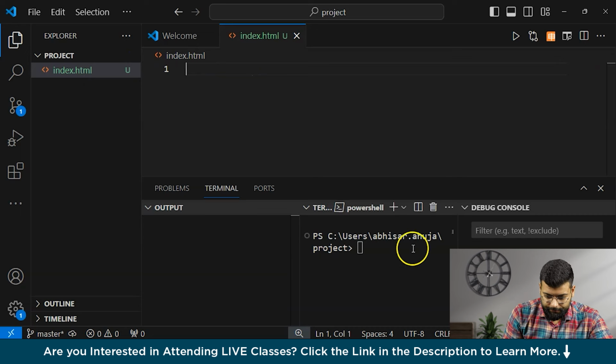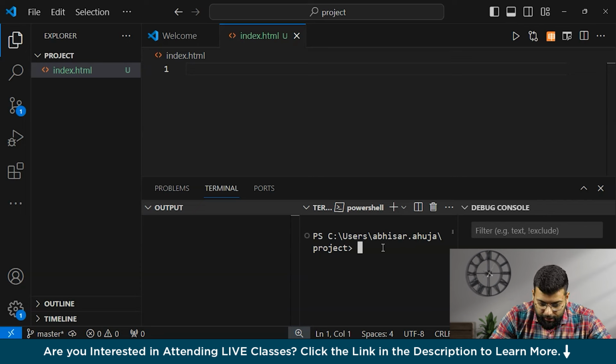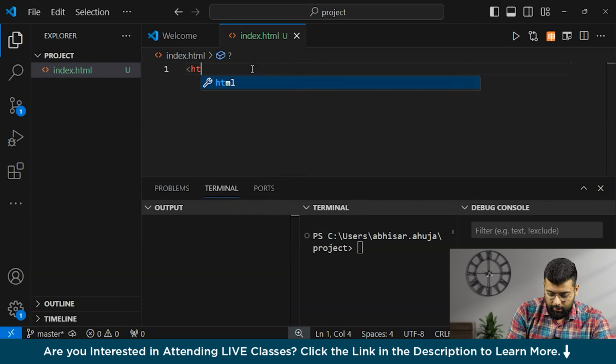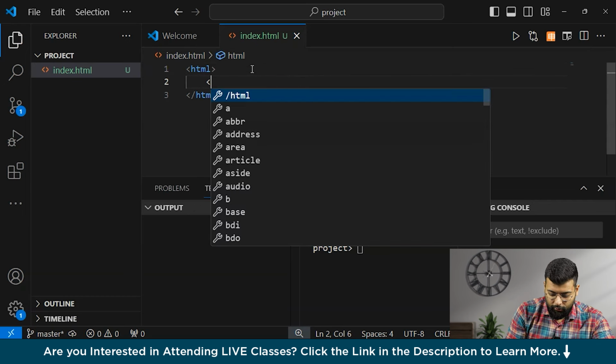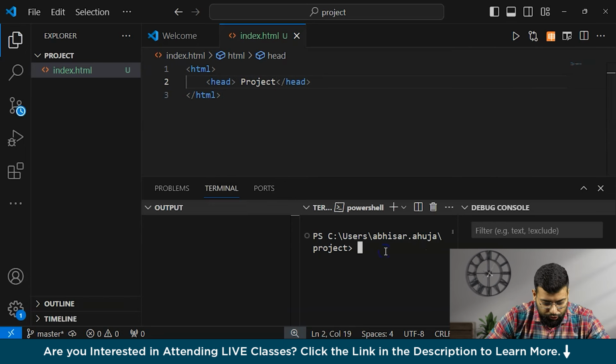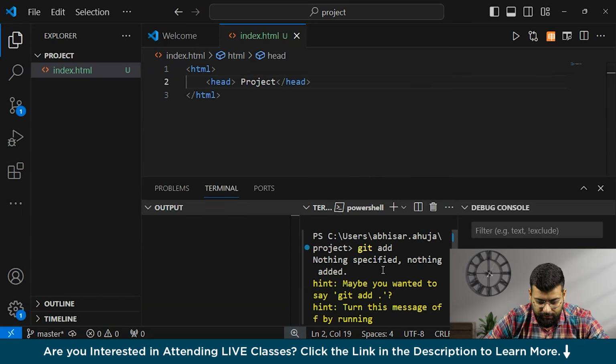Getting our terminal back here, in this project we will create a file and name it index.html. The git add command is used, after checking the status of the files, to add those files to the staging area. Before committing, git add is used to add any new or modified file. As we have created a new file, index.html, we could write anything here, that would be html, and inside we could create a heading and name it project only. So we could use the git add command to add it to the staging area.